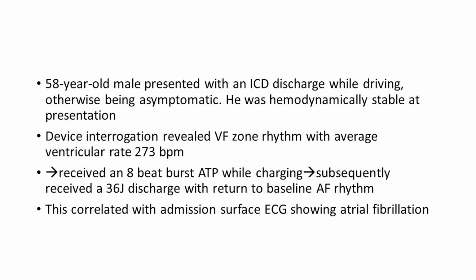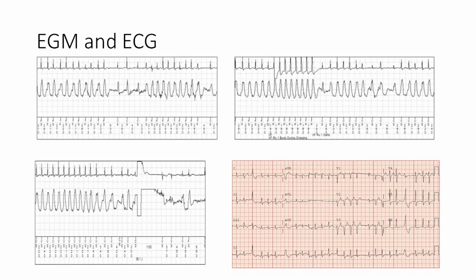discharged and defibrillated. And we did get a surface ECG, which did show after conversion that he was in AFib, which was his baseline rhythm. So these are the EGMs and ECGs from the event. This is through the episode while it's going on. This is where the ATP was, and this is where he was cardioverted. And this is the surface ECG, atrial fibrillation, close to normal rate, with some PVCs.